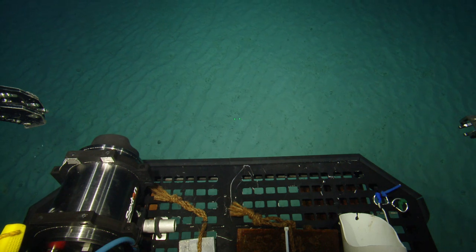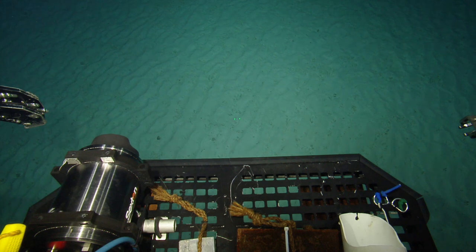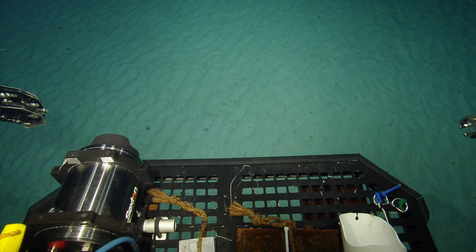I believe Nautilus did a research project on that, didn't they, with the microplastics? One of the other science managers actually did her master's on microplastics.